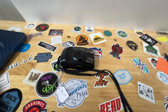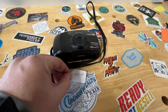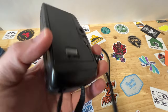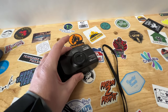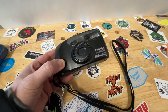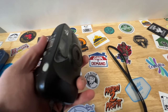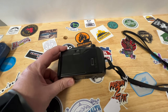Back at the shop, and it was pretty slim pickings at that estate sale. I did get this camera for $5. It's the Pentax IQ Zoom Easy Y. And even though this doesn't look like anything special, these go for about $40. These older point-and-shoots have really had a resurgence in the last few years, and I cannot figure out why. So if somebody knows why these are getting popular and gaining a little bit of value, please let me know. But yeah, these are the old film cameras from like the late 90s, early 2000s.